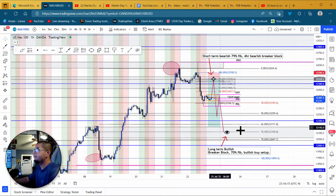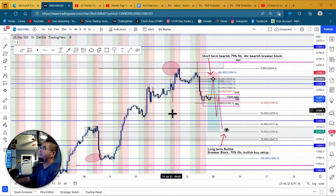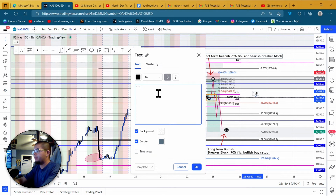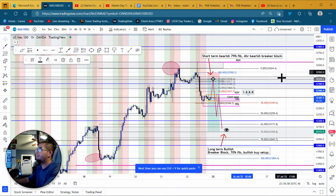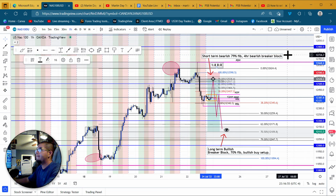So what I can do is technically have this. Okay, the setup is a 1 to 8 risk to reward. Is this optimistic? Yes, it is, guys. So I'm going to leave it like that.